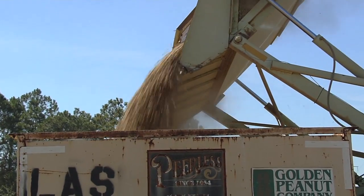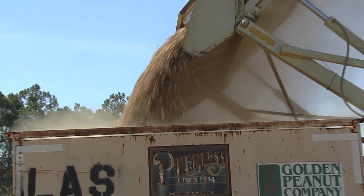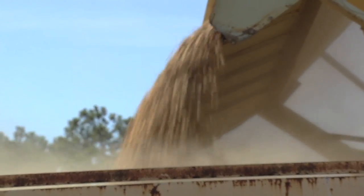I think that with the economy like it is, the world supplies, we're in two years of, let's say, challenging conditions. And so it's going to be important that we make good, sound decisions and not spend any, let's say, extra dollars per acre if we can help it.